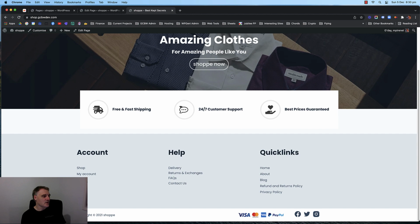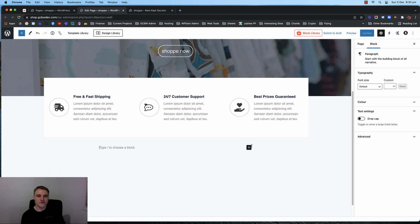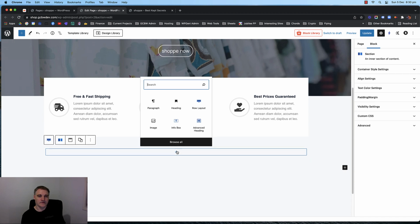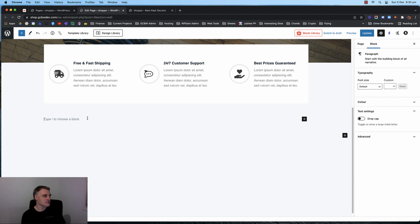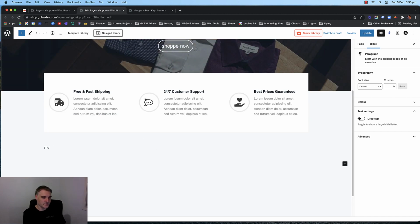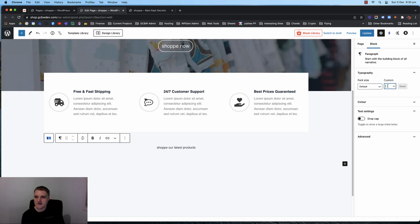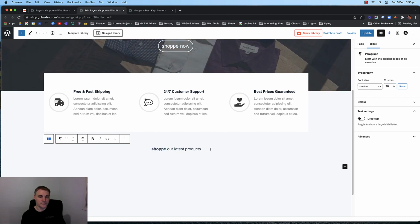So, alright, the next section we're going to add is a little bit of text. So again, we're going to get a row. This one's going to be there, and we're going to drop in a paragraph. This is going to be like shop our latest products. It's going to be center aligned, and the font size is going to be like 20. We'll go 20, and we'll bold that shop.